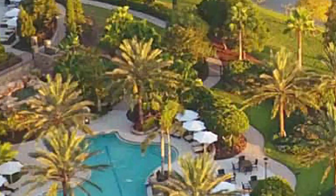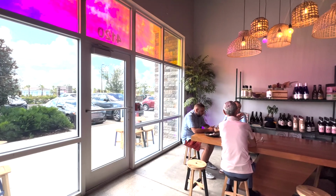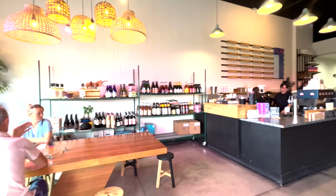So as I mentioned, today we are back in Lakewood Ranch, and we are coming to you from the Atria Cafe. This is an amazing locally owned cafe. It's open every day from 8 to 2:30. They have amazing coffee. They make all of their own bread. They make all of their own pastries. So you can come in here, get breakfast and lunch.